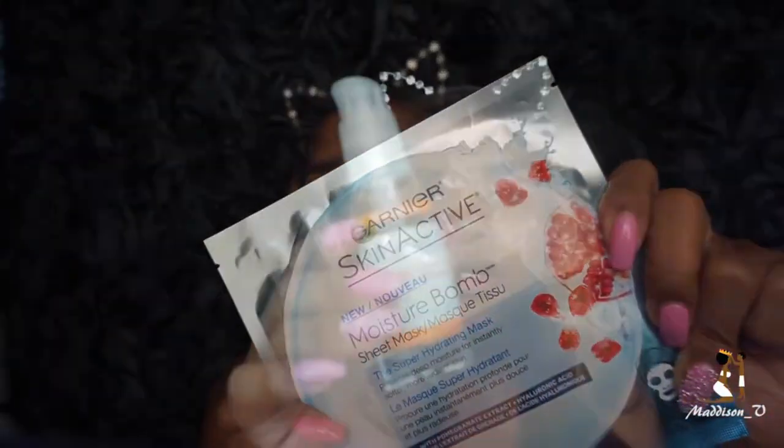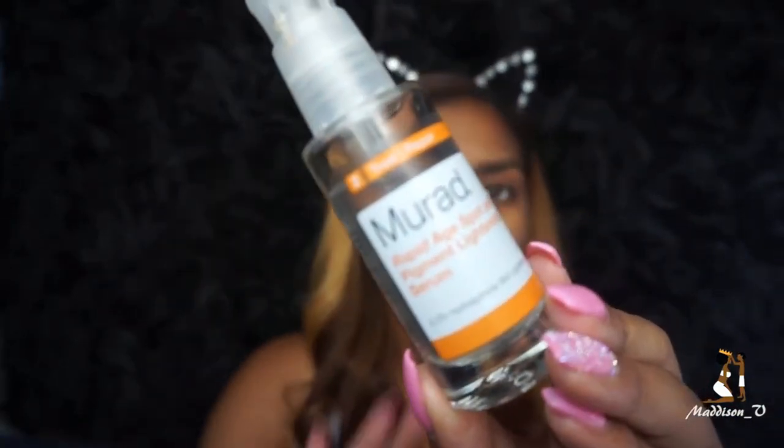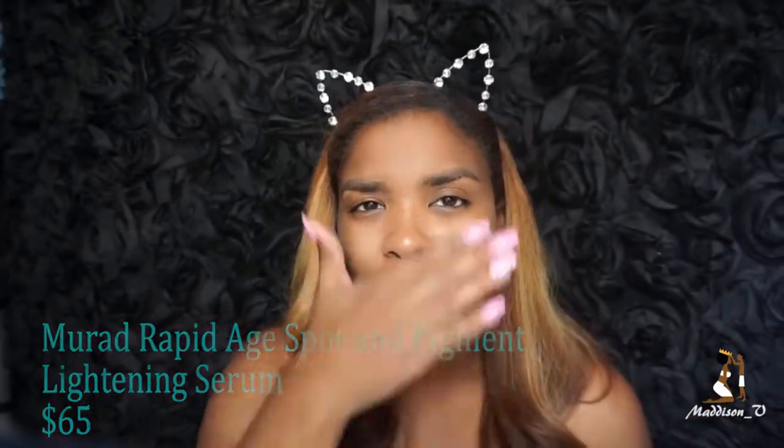We are going to move on to the Rapid Spot Treatment. Can you see that? There we go. So this here is the Murad. I only use this for spot treatments on my face. I don't use it all over the face, though you can use it all over the face. I just don't find a need for it all over the face.